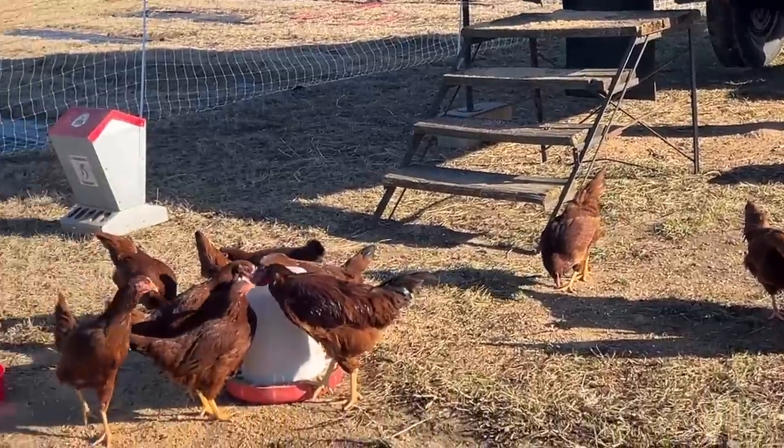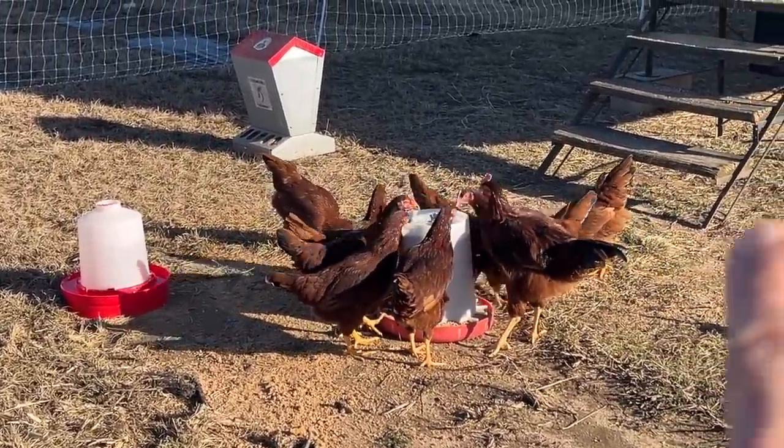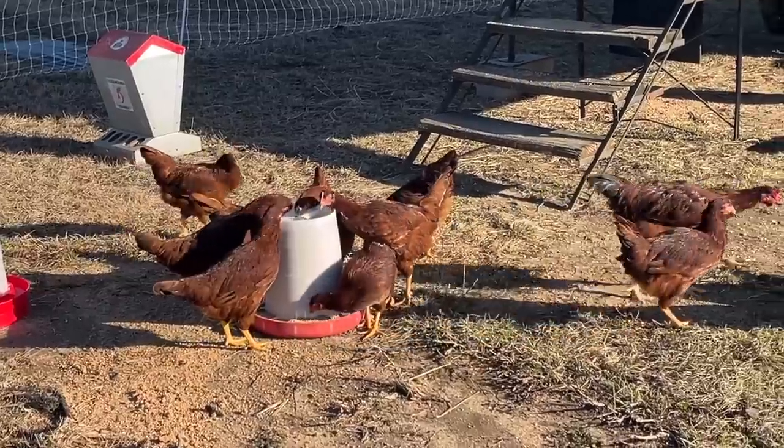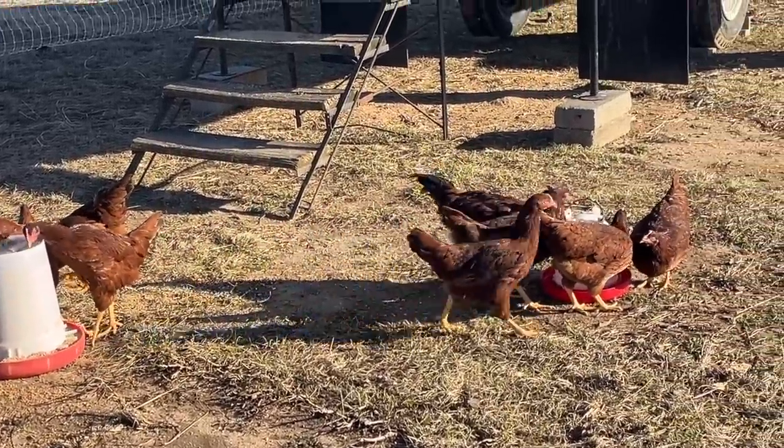And this rooster down here, these are his ladies. And you can see him, he's a lot bigger. He's right there. He's just way bigger than the girls are and has that larger comb.